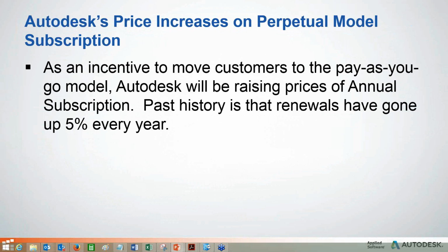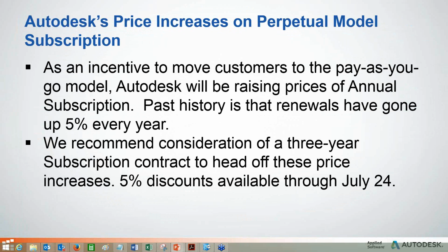All right, and here's where we're talking about price increases. As I mentioned before, Autodesk is moving towards the pay-as-you-go model, and as an incentive to move people to that model, they're going to be raising prices of the annual maintenance subscription. Past history is that these renewals have gone up 5% every year. We are recommending consideration of a 3-year maintenance subscription contract to head off these price increases, and we wanted to let you know that there are 5% discounts available through July 24th. So if you are considering making an Autodesk purchase, our overall recommendation is perpetual licenses with a 3-year contract, taking advantage of the 5% discount. That's how you're going to get the best pricing.